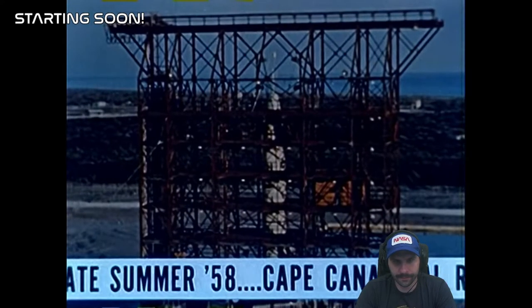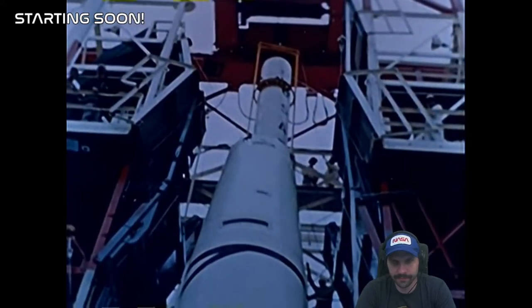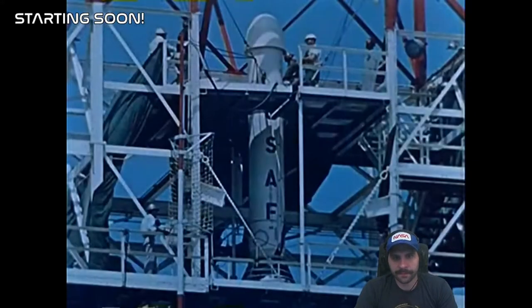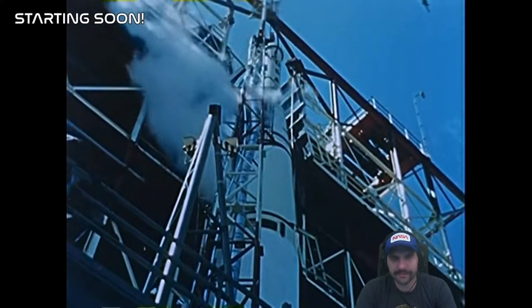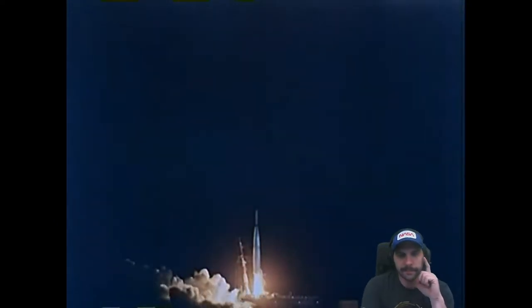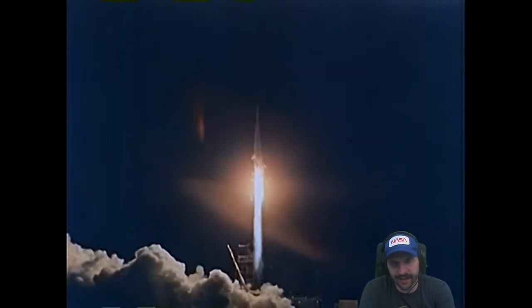Dateline, late summer, 1958, Cape Canaveral Range. By this time period, the use of the Thor weapon system has assumed wider proportions. Thor has another missile stage fitted to its nose section and becomes Thor Able, a new type of re-entry test vehicle. And then it became Thor Delta after that, if I'm remembering right.